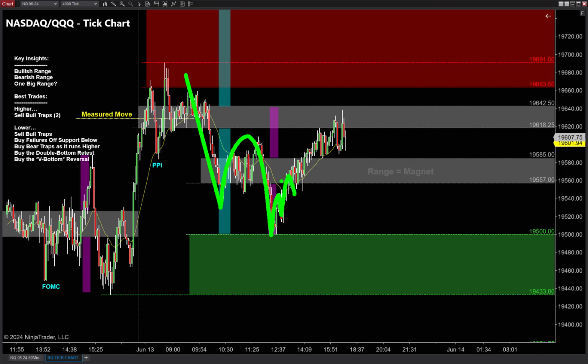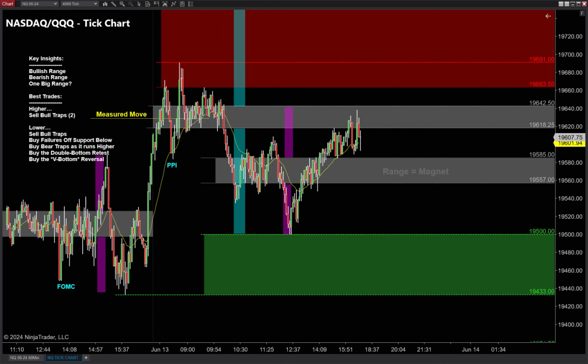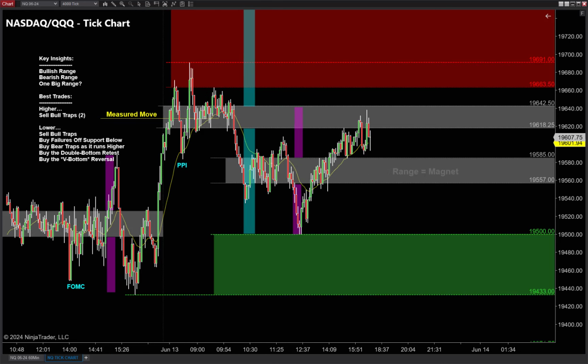Bears once, bears twice. That double bottom, right? Not the exact double bottom. It can go through that low a little bit, but once they retest the low, they'll trap those bears in. That's pretty much exactly what happened today on the NASDAQ as well. Double bottom reversals, double bottom retests inside an overall bull market. One of my favorite trades here in these bull markets.